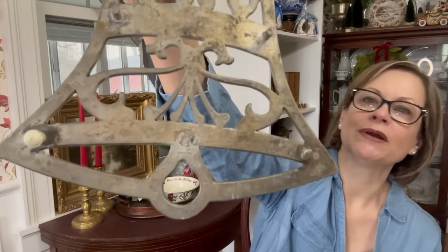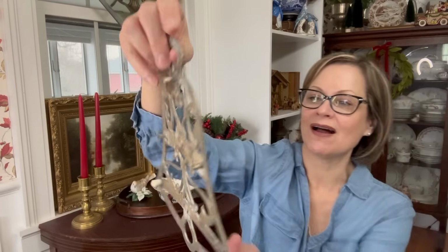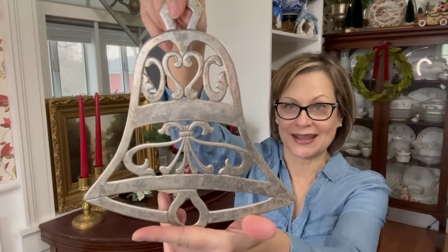This has a back stamp that I can't really read, but you won't be able to see that probably either. I know back stamps don't show up so well on camera, but anyway, I thought that was pretty, so I will be selling that. Eric found this great cookbook that we just thought was so fun.